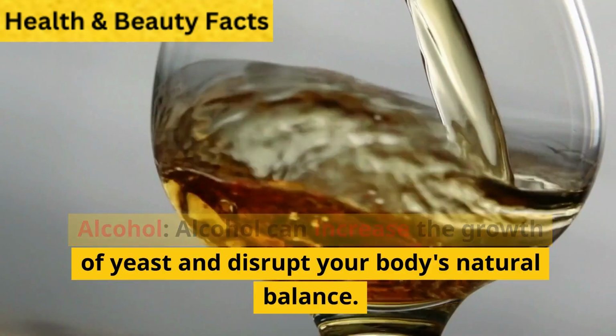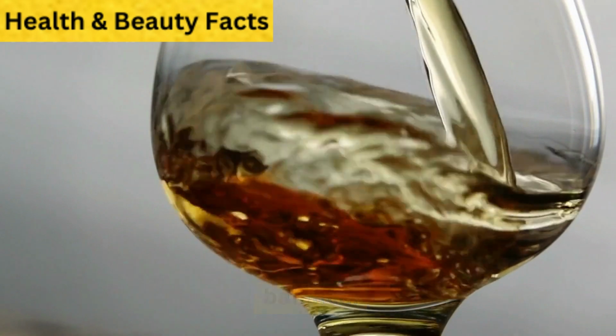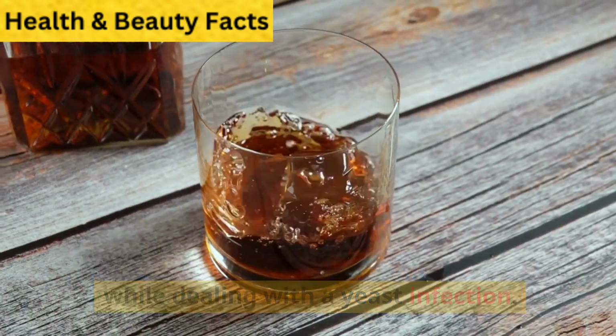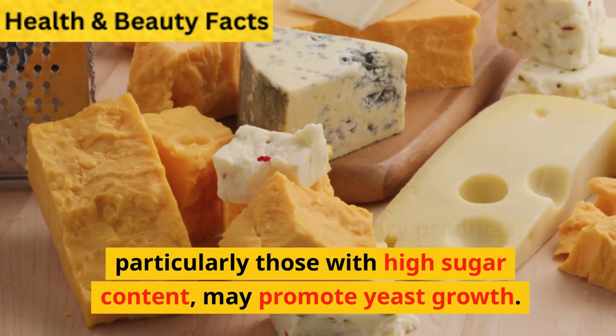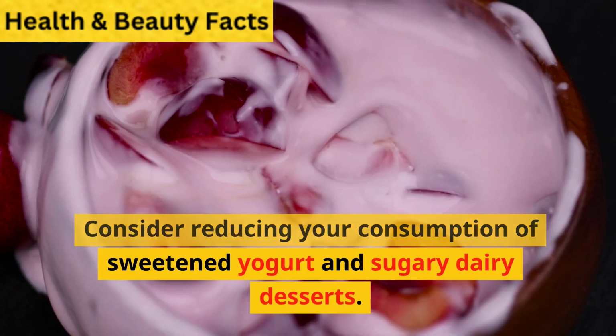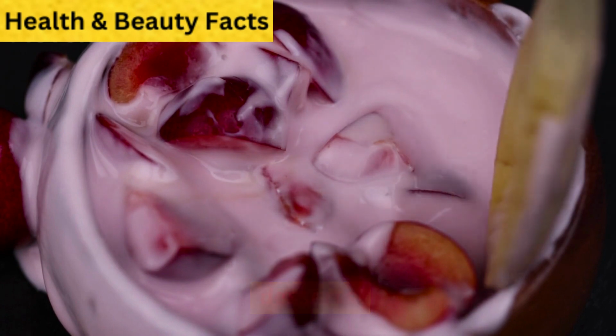Alcohol. Alcohol can increase the growth of yeast and disrupt your body's natural balance. It's advisable to limit or avoid alcohol while dealing with a yeast infection. Dairy products. Some dairy products, particularly those with high sugar content, may promote yeast growth. Consider reducing your consumption of sweetened yogurt and sugary dairy desserts.